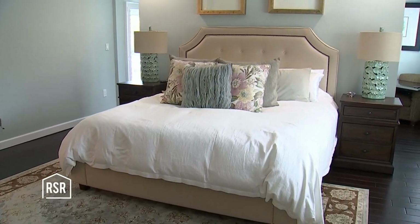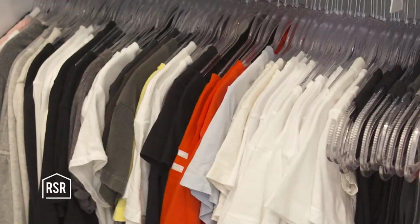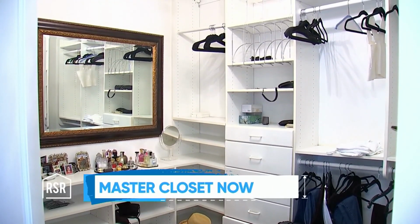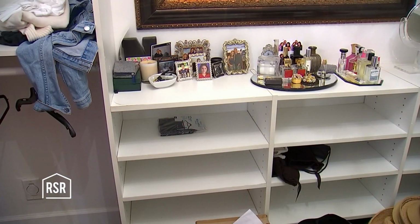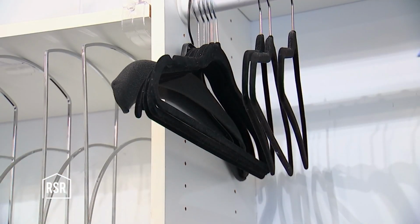While everyone is excited about the new bedroom and bathroom, upgraded closets are the top priority for Nicole. I definitely feel like I'm not as organized as I like to be because I do have a lot of items, and I just feel that with gaining a little bit more space with my new closet, I'll be able to display everything better. I'll know exactly what I have in there versus just trying to shove everything into areas so that it all fits.